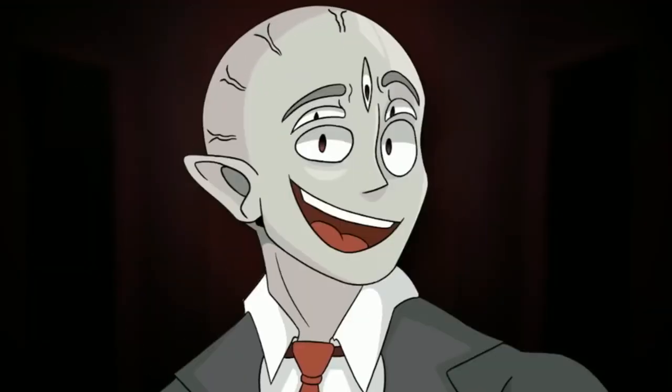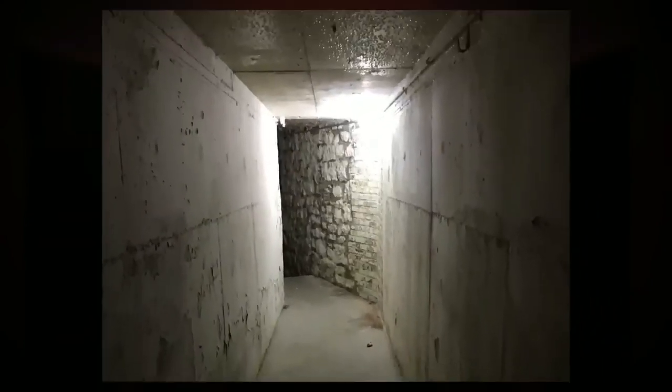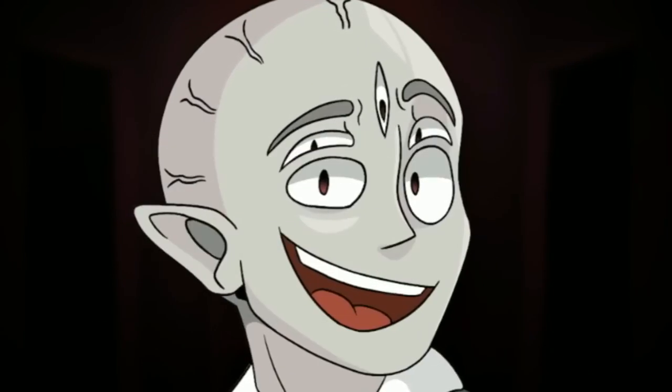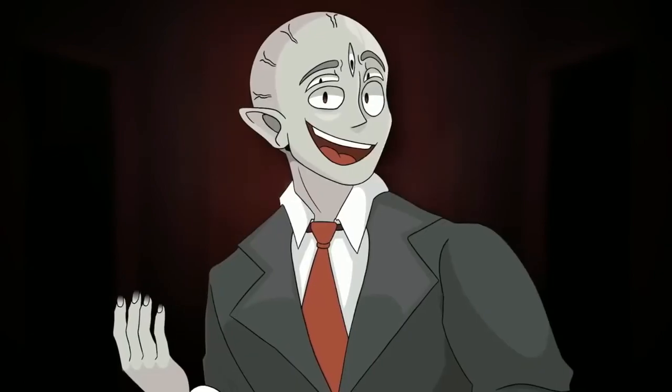To enter this level, first off, you shouldn't. But if you can't help it, you have to go. You can no-clip through any floor of a basement-type area and be sent here. And to exit, you have to accidentally be no-clipped out. You have no choice, it just randomly happens or it doesn't. And only a few people have been able to do it. So, good luck.